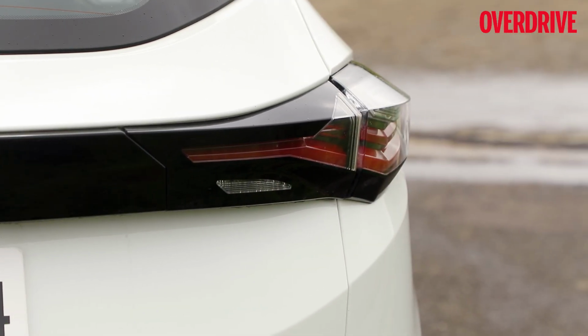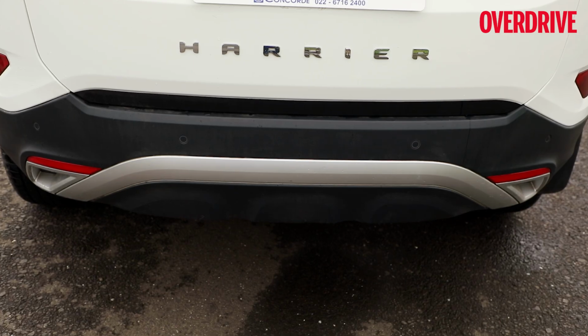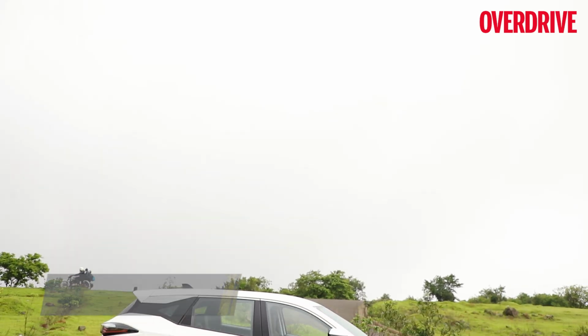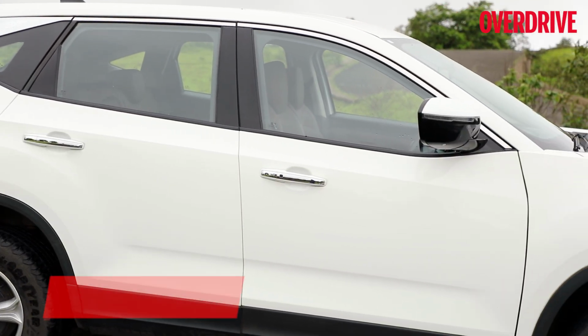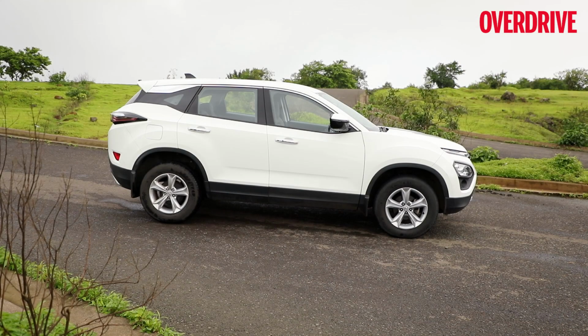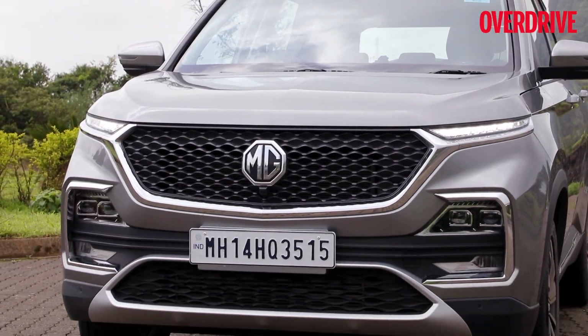The Harrier also looks quite sophisticated, more so with its sculpted taillights, the 4 exhaust tips, minimal badging and the floating roof. The pinched roofline also gives it an air of being a coupe crossover, and that silhouette separates it from the rest. But if you would rather settle for old school straight lines and a boxy form on an SUV of this size, then the Hector could appeal more to you.